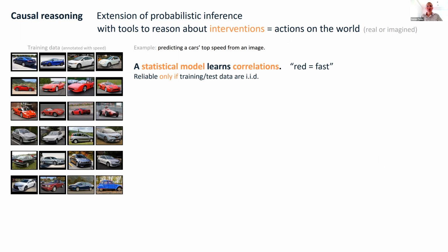So if we learn a statistical model on this data, the traditional kind of machine learning model, we're going to learn correlations. On this biased data, we learn things like red means fast. And that's obviously not correct. It's kind of correct on this data, but it's not going to apply in the real world. There's no mechanism in the real world between the paint of the car and the speed of the car. This model is going to be reliable if you have test data with the same distribution. If you have only red fast cars and slow white cars in the test data, that's fine. You can have high accuracy.